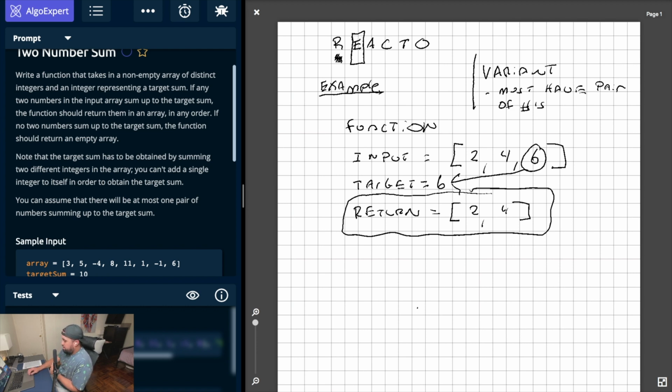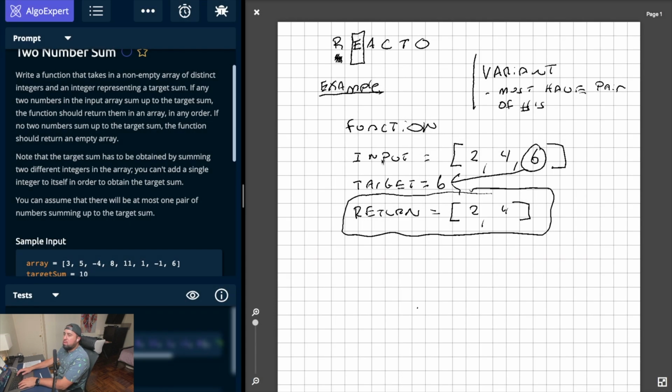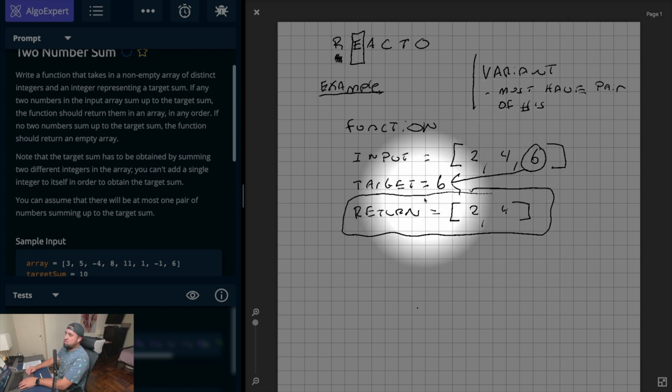All right. Let me see if I'm missing anything else here. I'm going to read over this one more time. So we want to write a function that takes a non-empty array as the input, right? That's this. And an integer representing a target sum, which is this part, the target sum. If any two numbers in the input array sum up to the target sum, hypothetically, let's say 2 and 4, right? Well, not hypothetically, it actually does add up. 2 and 4 add up to 6.